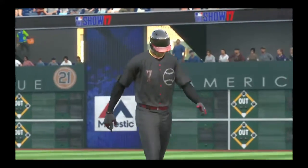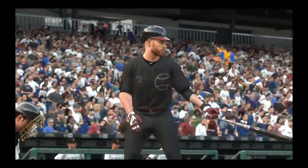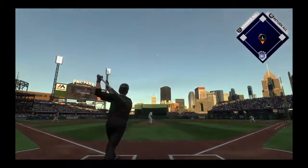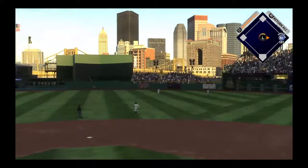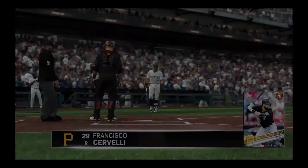The batter, number 2, shortstop Zach Cozart. No hits in 2 trips to the plate for him in the ball game. First pitch of the AB is swung on and lifted in the air to straightaway center. And he'll get there in plenty of time to put this one away, and that ends the inning. So they go quietly here in this half inning.